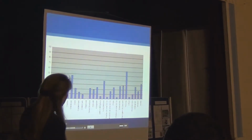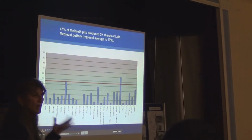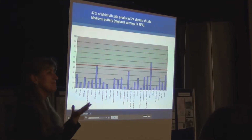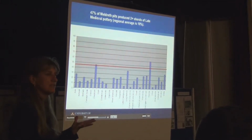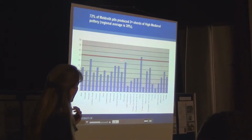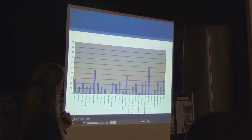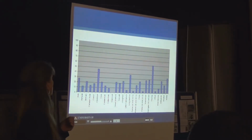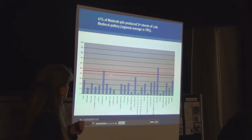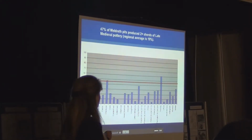And then what we see in the late medieval period, 47%. This is post-Black Death. Most of the villages, you can see how much lower the figures are. This is the impact of the Black Death, the various disasters of the 14th century. I'll just go back to the previous one. You can see how high the figures on average are before the Black Death, and then how low they drop after it. But Meldreth, there's a drop, but it's still very high compared to regional averages.